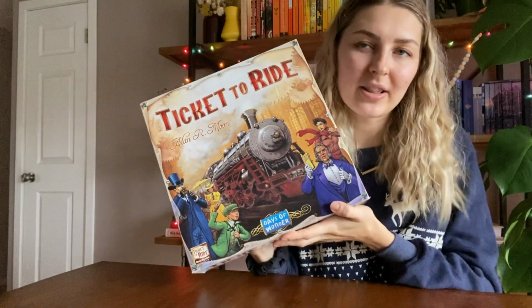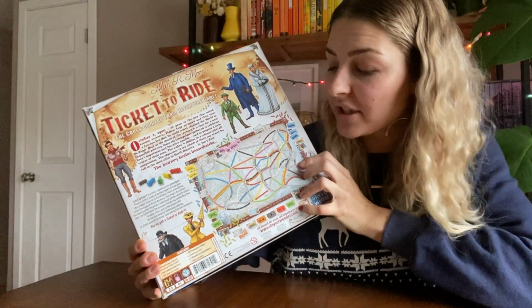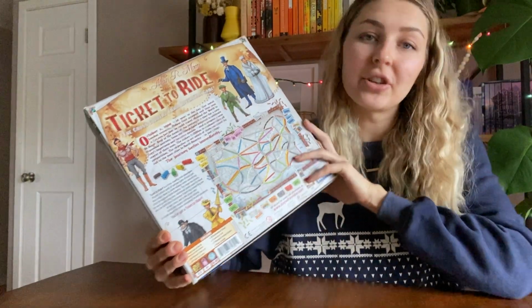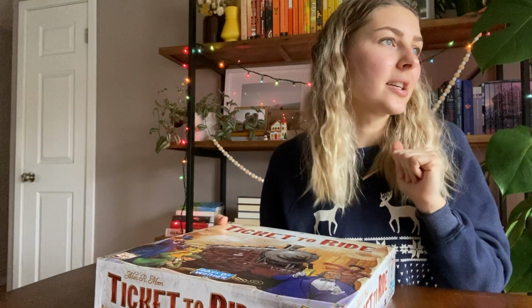And finally, in this category, we have Ticket to Ride. This is one of the most popular games ever, so I'm sure that you've heard about it. This is the United States version, but there is the Europe version. Now they have pretty much every country. I think they have Asia, Netherlands, and Germany, and India and France.